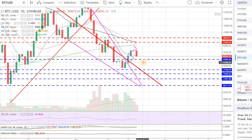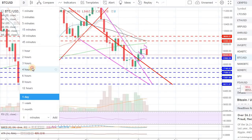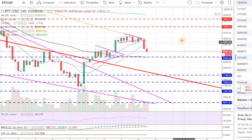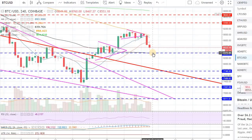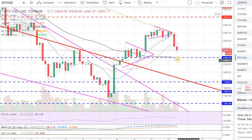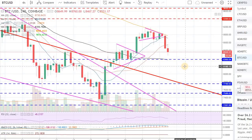All right, so if we dig in a little bit further, this is the daily right now. So let's look at the 4-hour. The number I have been talking about for quite a while is 8,300. Going up, 8,300 was acting as a resistance, and coming down, 8,300 will act as a support. Again, keep it simple: 8,300 will be our line in the sand. Anything over that, I will remain bullish. Anything under, I have to reevaluate the chart, the pattern and overall market scenarios.